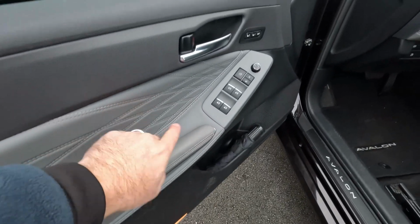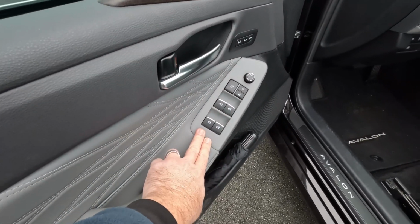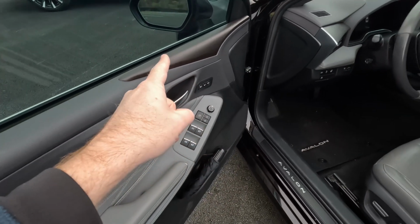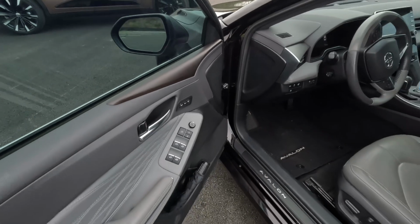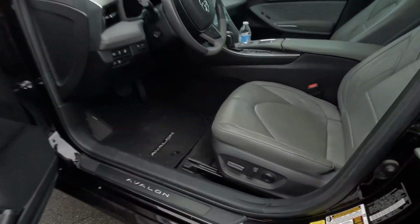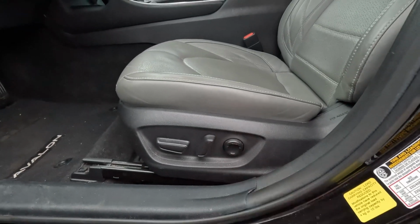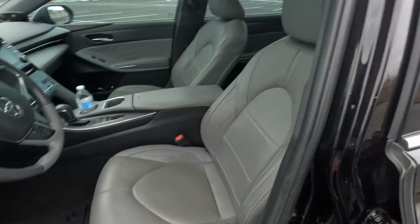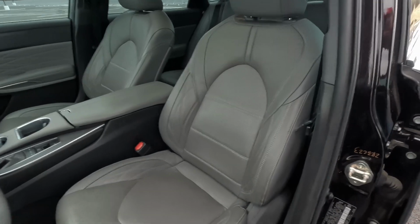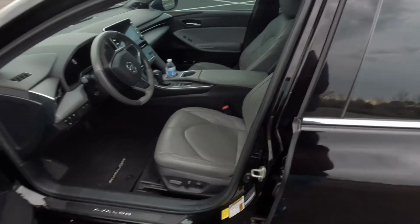We get a lot of stitching here, a little bit of wood accents, 2-person memory, express up, down, all the way around. Your mirror controls, but no power folding mirrors here. So that is a little bit of a difference. Again, these aren't apples to apples on trim. 8-way power seat with 4-way lumbar here on the Avalon Limited, and heated and ventilated front seats that are, again, a little overly styled, perhaps, with the stitching and everything on them.